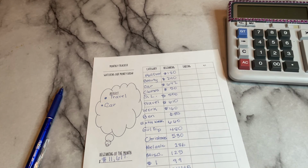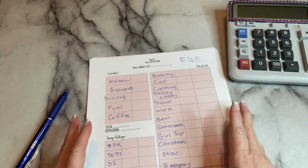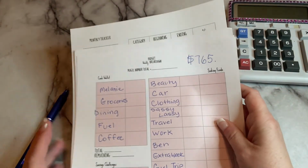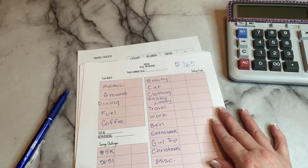And so what I'll do next is I'll go to the bank. I'll get $765. I leave everything else there. And I'll come home and I'll divide it up on where it should go.